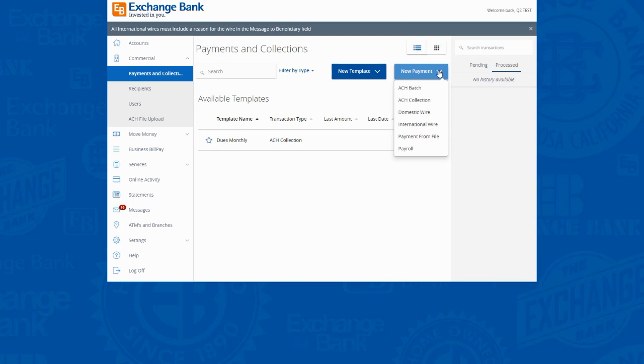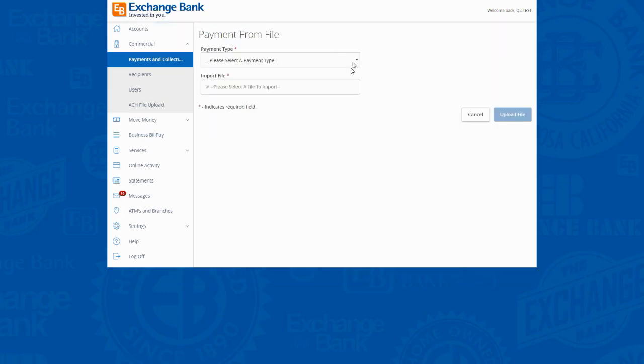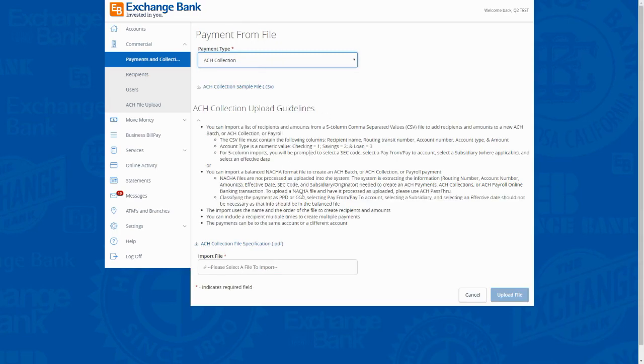On the other side of that, if it's a one-off payment or collection that you're doing, you can just log in here and do a new payment. And again, you have the options of doing ACH batch, collection, domestic wire, international wire, and payment from file, which is nice if you are working with another system. Payment from file gives you the opportunity to upload. Let's say you have some sort of membership system for your gym and it spits out a CSV file that has all of your monthly due information and your members' information in there. You can 100% upload that file and initiate a collection that way. And for this payment from file option, we give you both a sample file as well as the specs that are needed for that file.